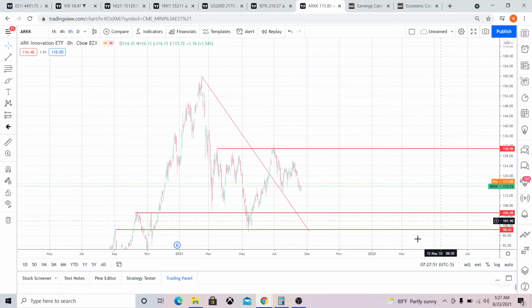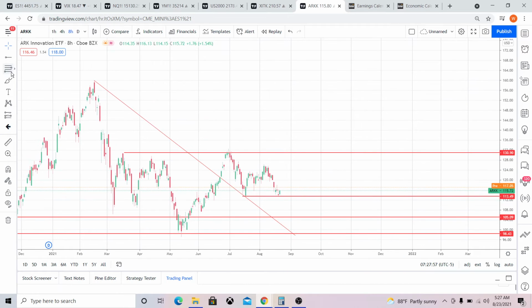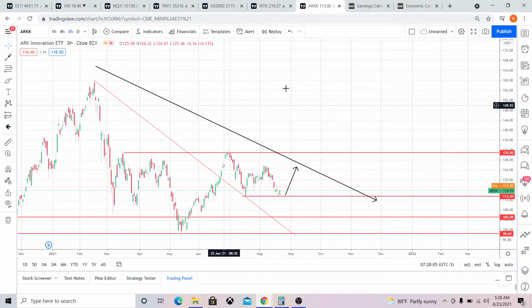Same thing with ARK. Yes, it kind of looks like we are holding support right now, and we might see a bounce from here. But just like XITK, we're fighting a downward trend, so don't catch a falling knife.